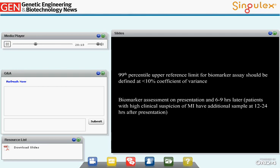And that's been the major problem for the currently clinically available troponin assays: this high sensitivity with such a low coefficient of variance. So because of those characteristics of the assay, we typically do biomarker assessment on presentation and 6 to 9 hours later. And then as well, patients with a really high suspicion of possible acute coronary syndrome with high-risk stratification, for example, they often have to have additional samples that are done 12 to 24 hours after presentation. So those patients are typically admitted to the hospital.